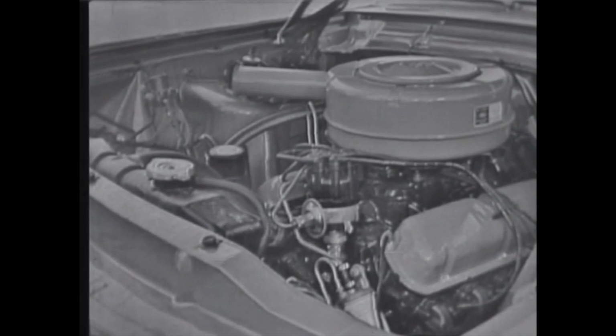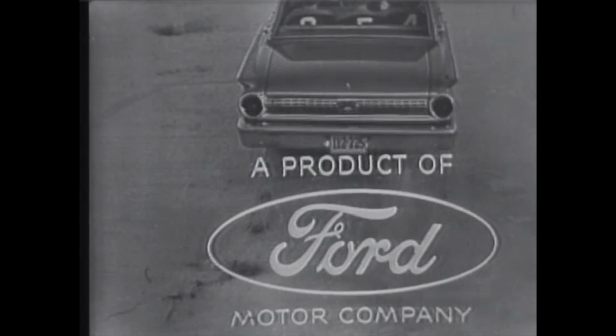The Ford Fairlane. Big on the inside, trim on the outside, low on the price side. Check the cool Ford Fairlane at your Ford dealers.